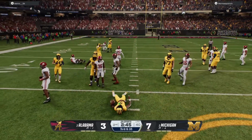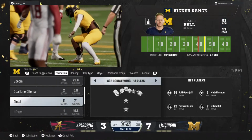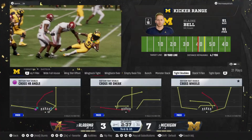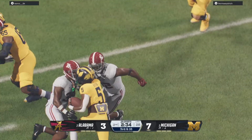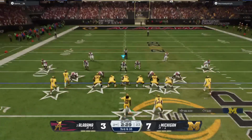This is exactly what pops up on film in preparing for this defense. His recognition, getting into the backfield, stopping plays before they ever get started. Look how fast he recognizes what's going on, and then his instincts to go make the tackle. An important third down attempt for this offense.